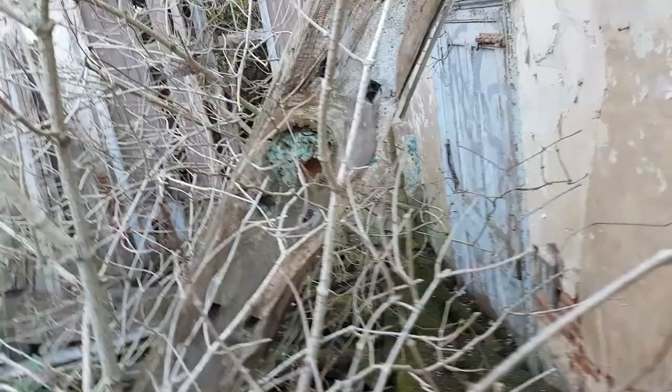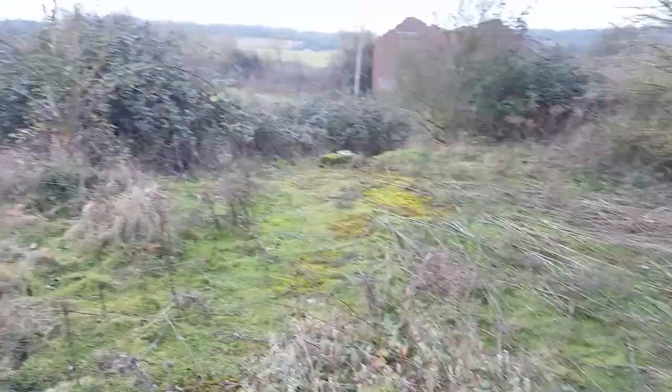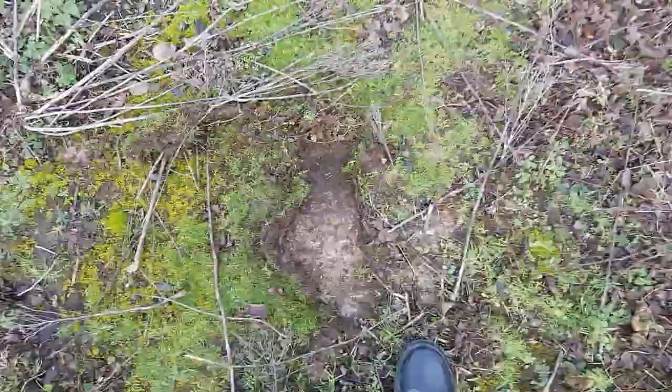Right, let's get out of this section. Before leaving, I just want to say that there is a floor underneath here, as you can see. I think this entire section's got a floor underneath, which is pretty cool actually. Well, they're just reclaiming it, yeah, see?